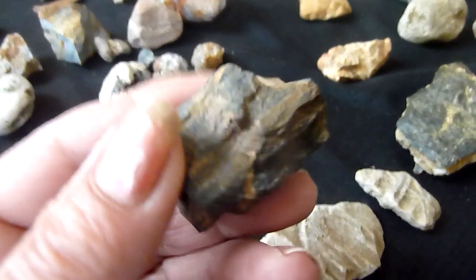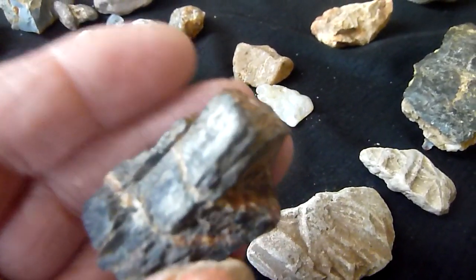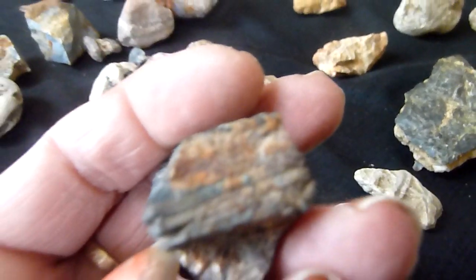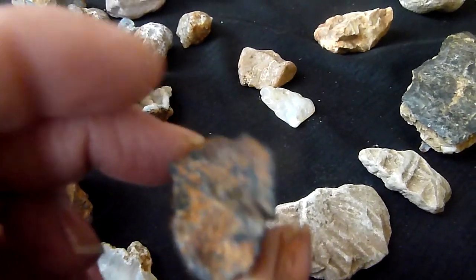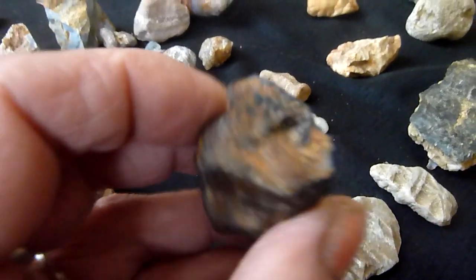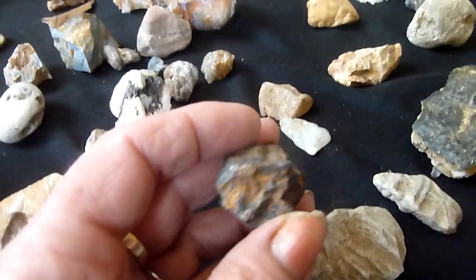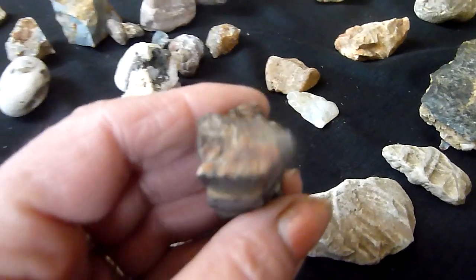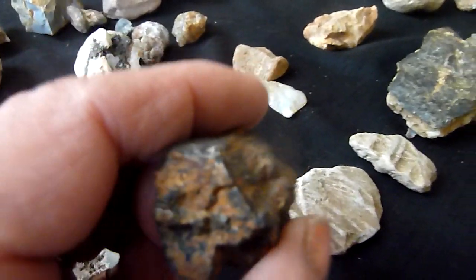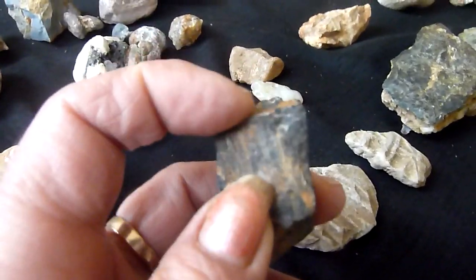And here's another piece that I thought was a treat. Petrified wood, but wood doesn't bleed. So, there again, this is part of what once was a living, breathing creature, be it animal or human. Trees don't bleed blood. Sorry.